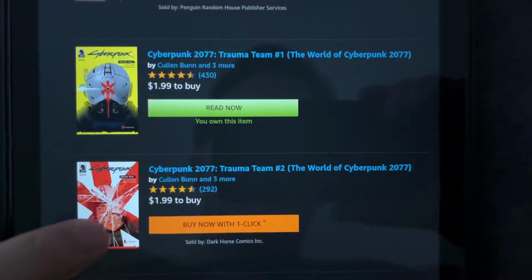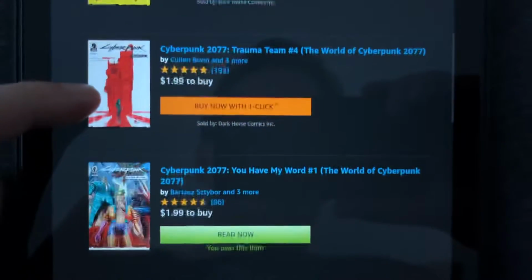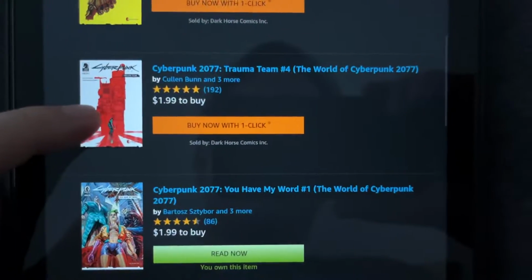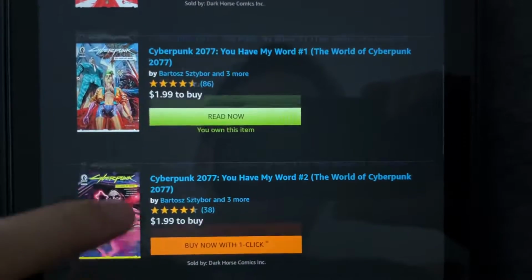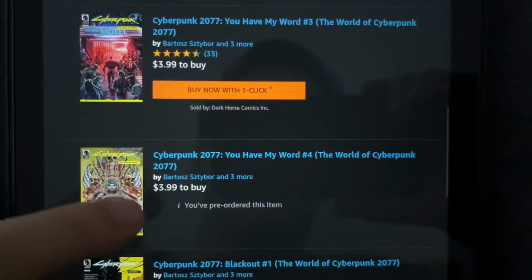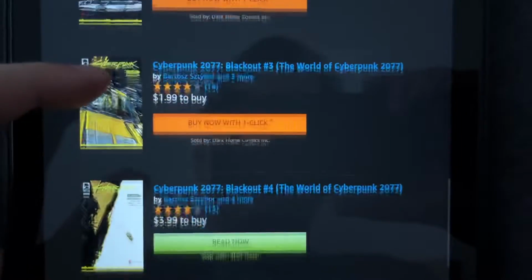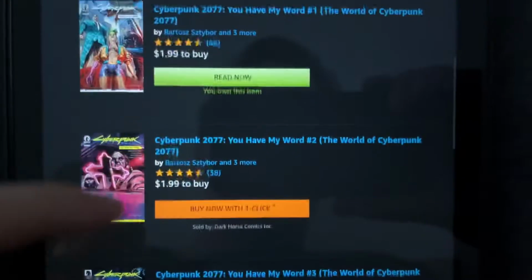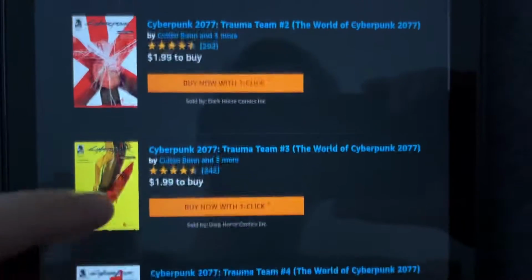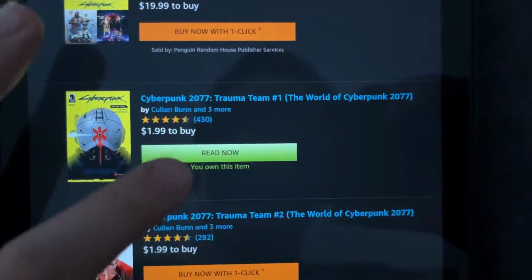Anyway, for the Trauma Team series, you have issues 1, 2, 3, 4. And that seems to be a pattern that they're following. For You Have My Word, which is another series, it's 1, 2, 3, 4. Blackout's another series, 1, 2, 3, 4. So all of them seem to be 4 issues each. That could change, of course. But anyway, let's crack open Trauma Team #1 and see what it looks like.